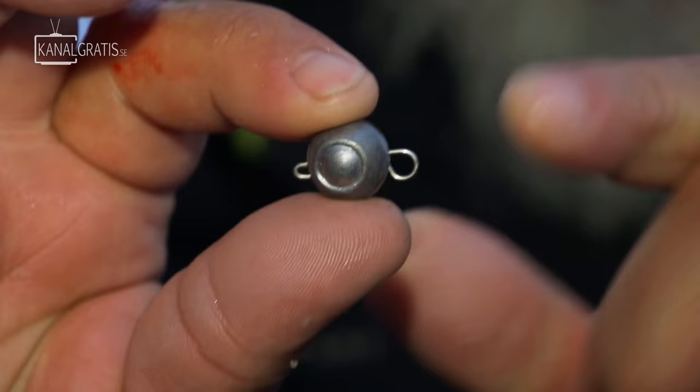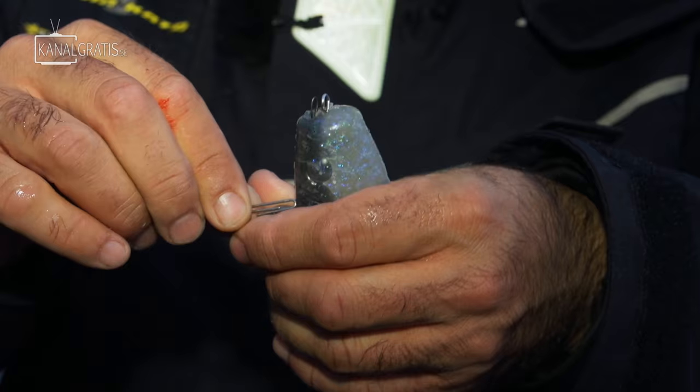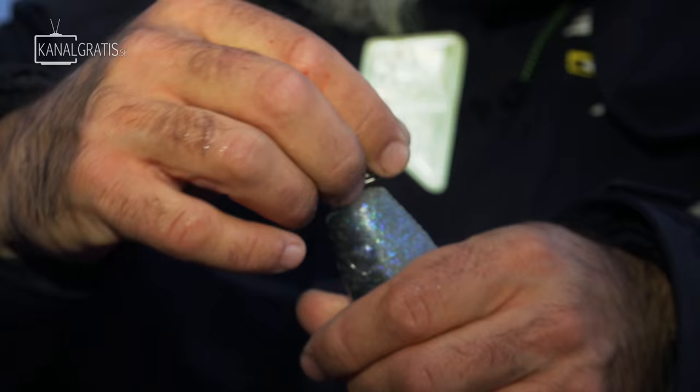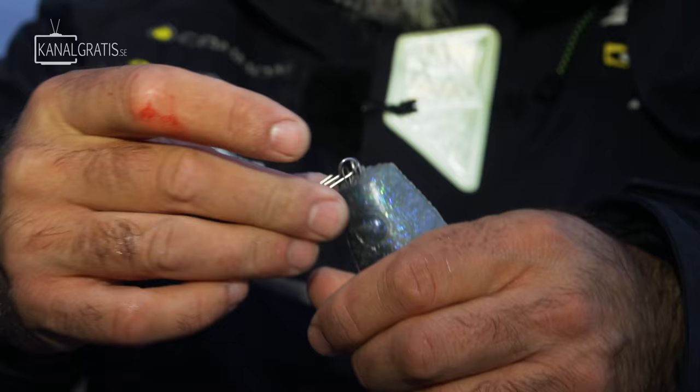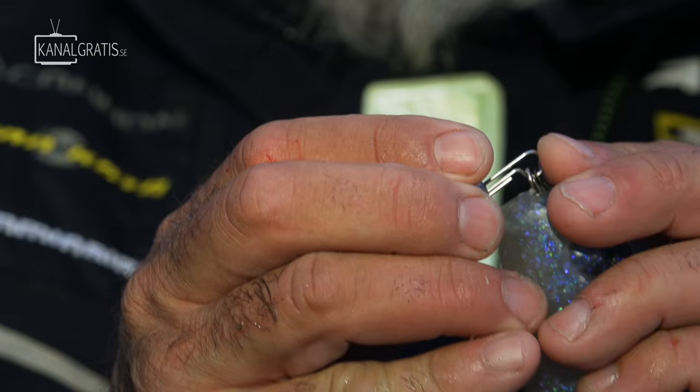So here we have the lure with the shallow rig that I want to use with the G Flip. So you remove the snap from the G Flip. You take it in here. And now you just put back the weight on your snap, and that's ready.